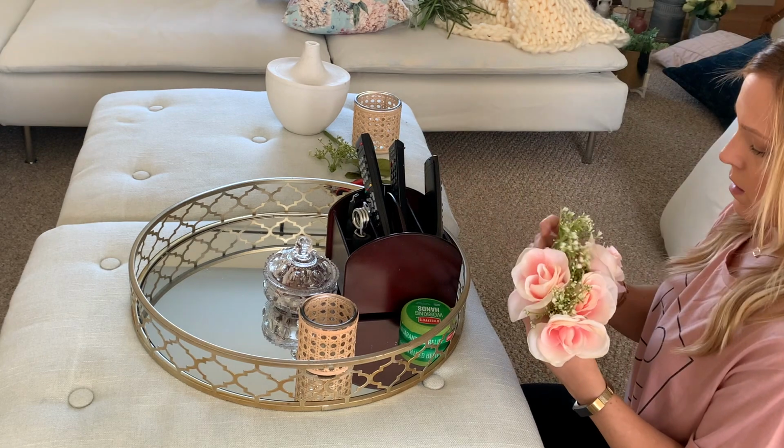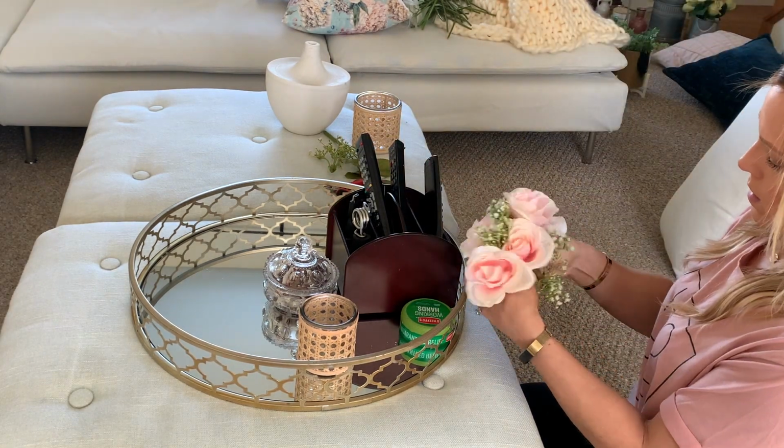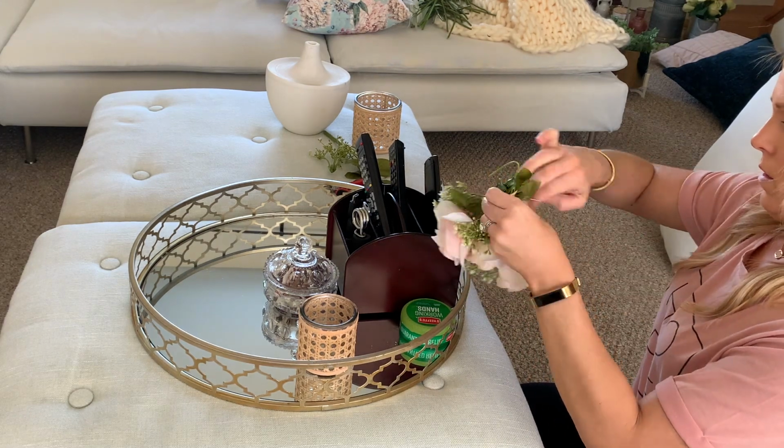The only thing I'm doing over here is just putting a little flower arrangement. We actually use this tray for drinks and things, so I don't want to clutter it up too much.